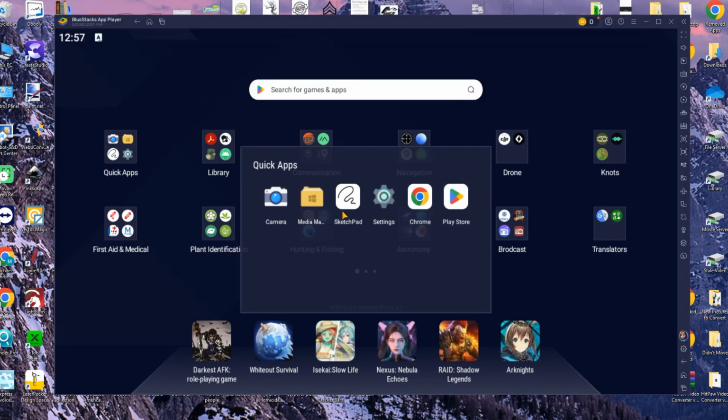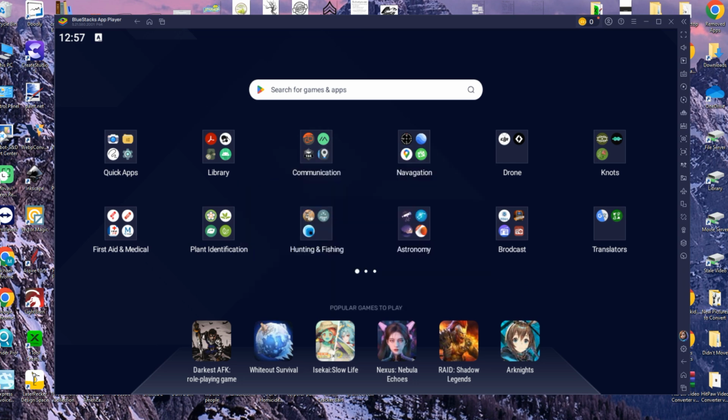I keep the camera icon because you never know when you're going to want to snap a quick picture or something. The media manager on mine is full of library, which we'll get to in a minute. And then I keep the sketch pad in there in case I need to take notes real quick. I can pop that open, I can draw on it with my fingers. And then settings is obviously in there.